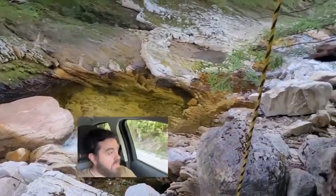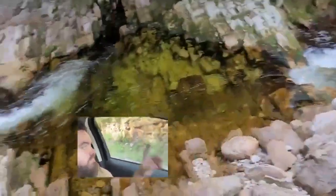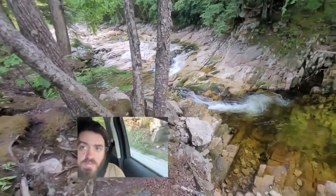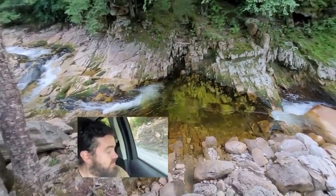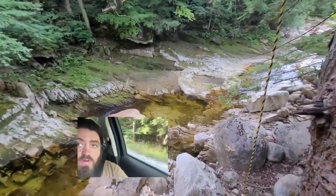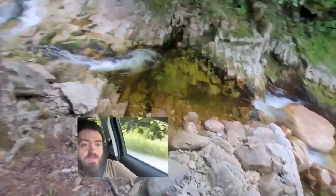Alright, so what I did there was I looked at a geological map, found where quartzite is, and I followed that to a creek. And then once I'm down in the creek in a fishing area, here at least, you're allowed to rock hound.